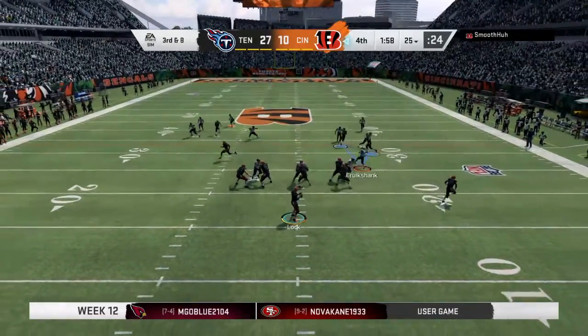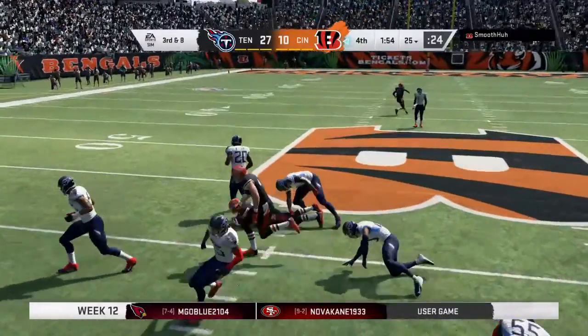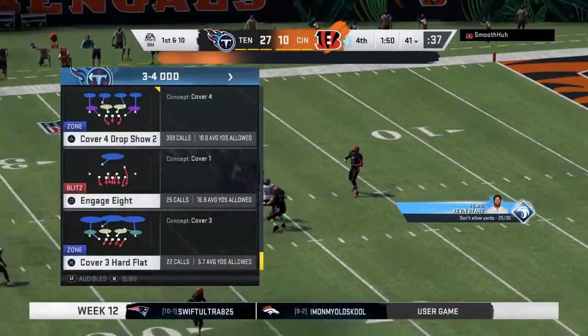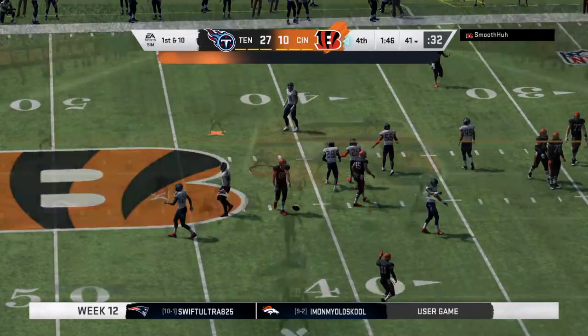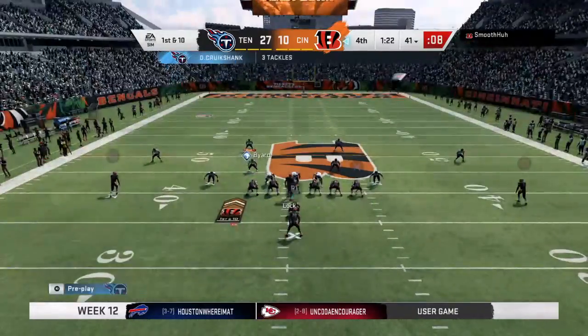Throwing his lock on 3rd down. And Eifert has it. And they get him down, but not before he takes it across the 40-yard line. That one good for 15, and the Bengals get a 1st down. So signs of life in what's been a dormant offense in this second half.